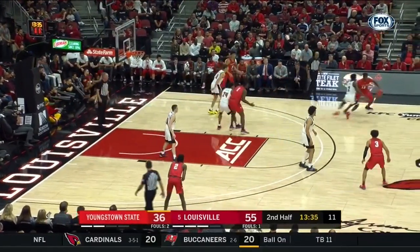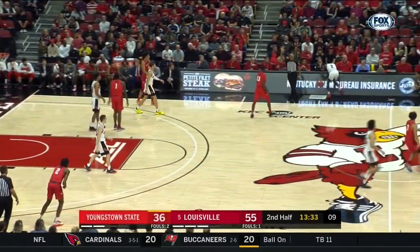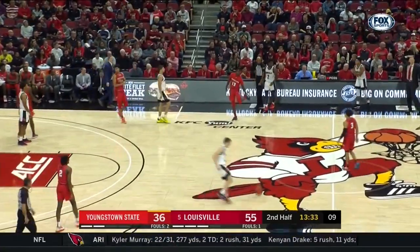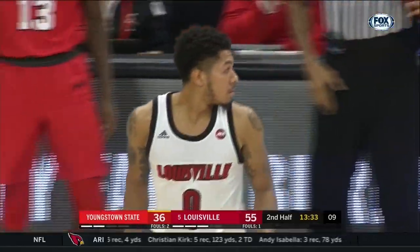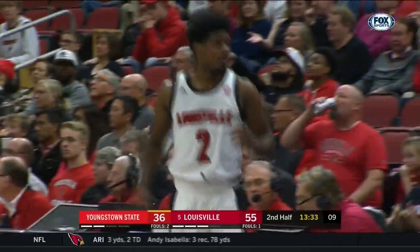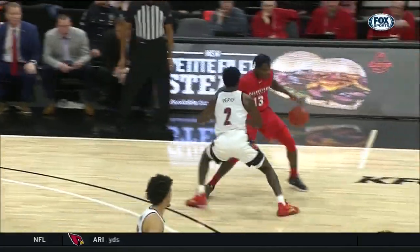10 assists now for Perry as well. That's a career high. Almost had the steal and tried to save it. Ball will stay with Youngstown State. I was talking about Perry before. Those 10 assists, obviously a career high. That's pretty impressive. But he has done a really nice job defensively.